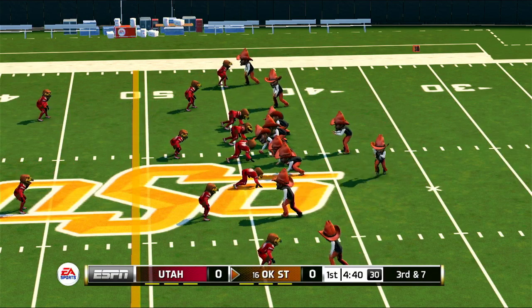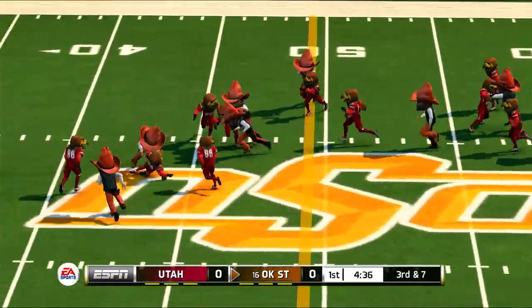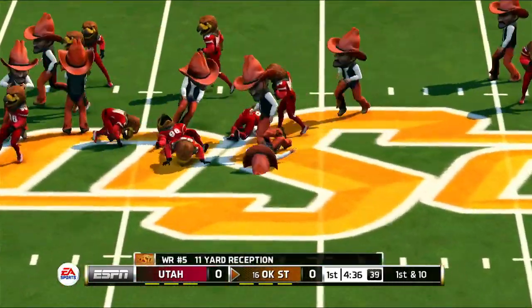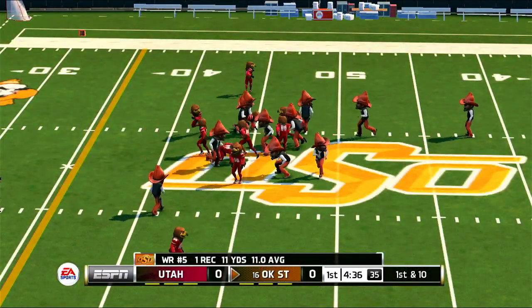Ready, two, or go. Gets it out to his receiver in a hurry. Brought down at the 46. Great effort here by the wideout to secure the ball and pick up some extra yardage.